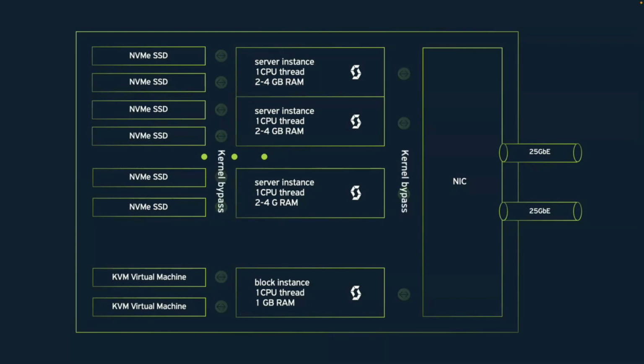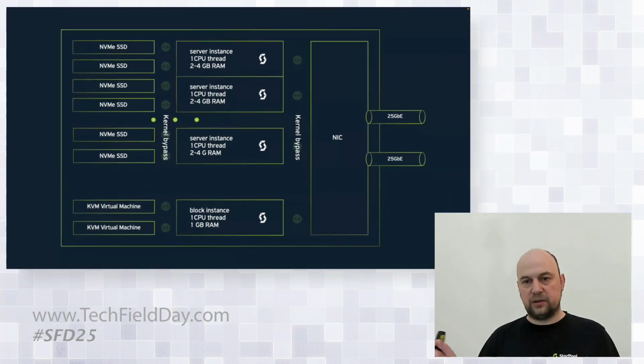Also, there is kernel bypass between NVMe drives and server instances, and kernel bypass between server instances and network interface cards. Meaning, within that 70 microseconds, you can imagine the network operation going from the client to the first server, second server, third server, being committed to 3 NVMe drives, and the client getting a response. Along the whole path I described, there is not a single context switch. There are no syscalls. The StorPool server talks to NVMe drives and network interface cards directly, and that removes a lot of latency we would otherwise have from scheduling or syscalls.